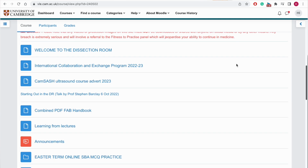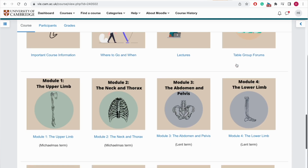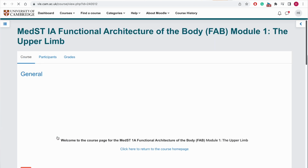In FAB or Anatomy, we learn about the anatomy of the body. So that's all the bones, all the muscles, all the arteries, all the veins, all the nerves. If you can see it, we basically learn about it. In first term in particular, we learn about the upper limb and the thorax. So that's the arm and the chest.